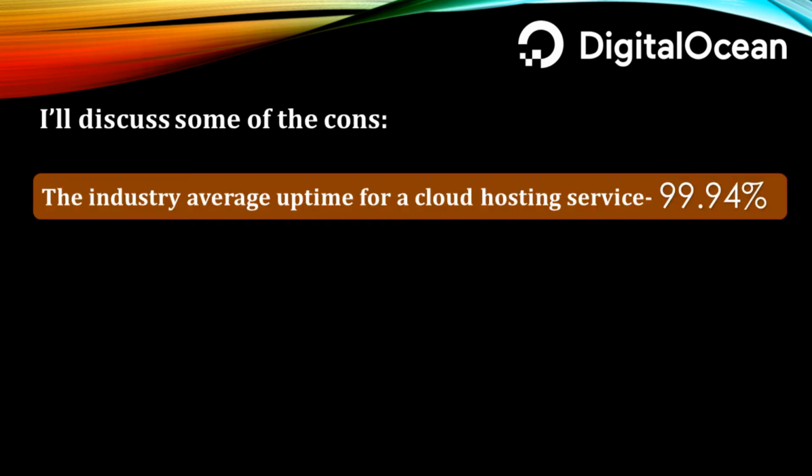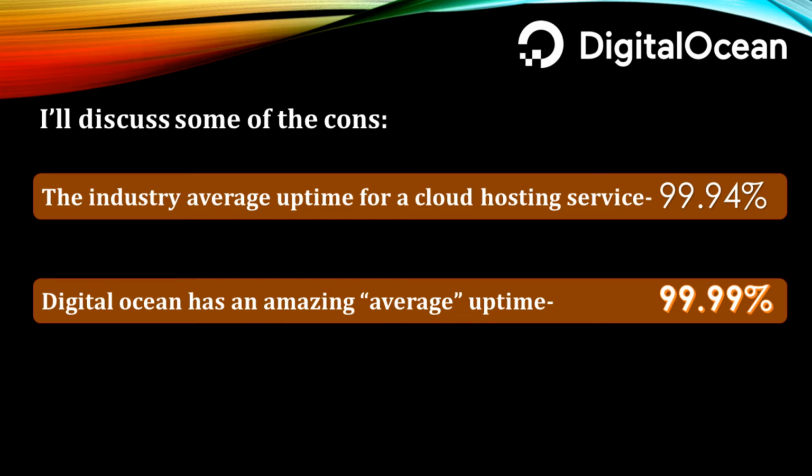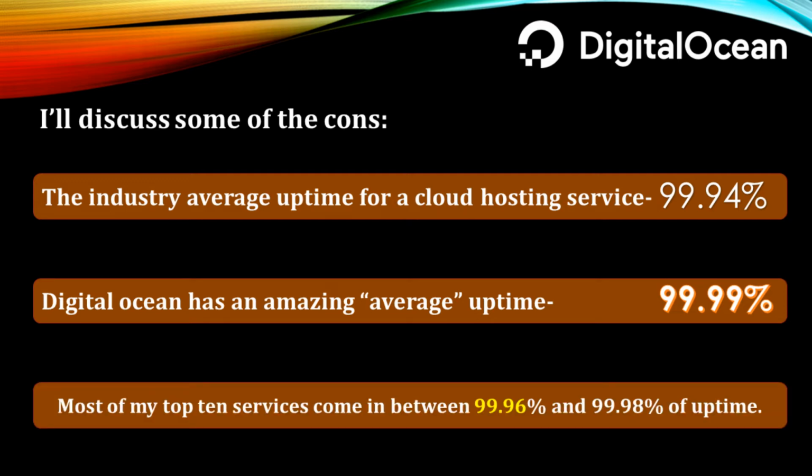So the industry average uptime for a cloud hosting service is 99.94%. DigitalOcean blows that out of the water, pun intended, with a whopping 99.99%. That ties Bluehost as my most reliable hosting uptime to date. I cannot oversell how amazing that actually is. Most of my top 10 services come in between 99.96 and 99.98% of uptime. So to maintain an average of 99.99 is a great big deal.